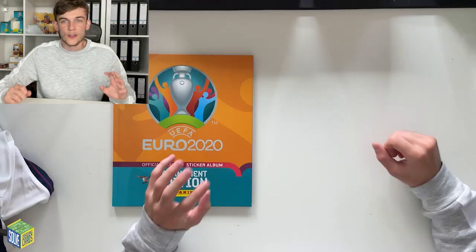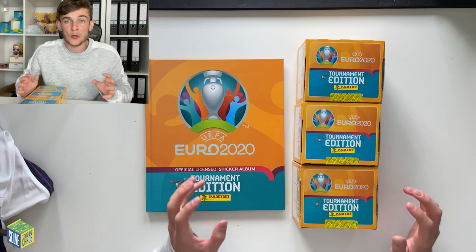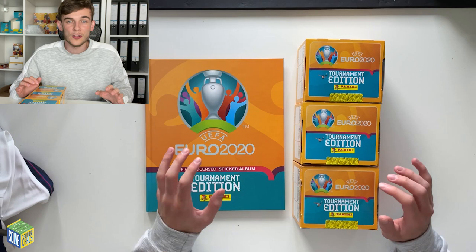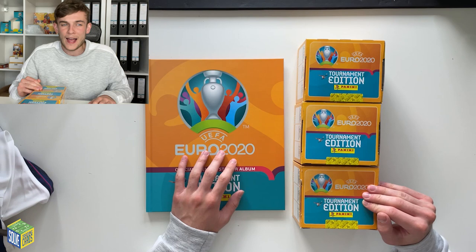So here I have the hardback album and then three boxes of Euro sticker packs. What I'm going to do is start by opening these three boxes as quickly as I can. Then I'm going to have 1,500 stickers to sort through. Once I've sorted them all, I'll start sticking in all the stickers that I have. At that point, we should be pretty close to finishing the collection. I'd say we might have 30 or 40 stickers left to get, but we might have more. I don't know.